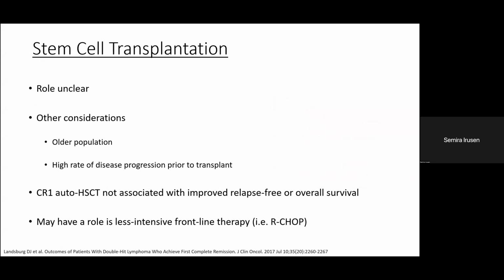Stem cell transplantation. So the role of this is unclear. The other consideration is this is an older patient population, and they've shown a high rate of disease progression prior to them actually getting a transplant. CR1 stem cell transplants aren't associated with an improved relapse-free or overall survival. But if you use a less intense frontline treatment, so for example, R-CHOP, stem cell transplants definitely have much more of a role.